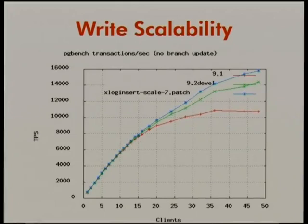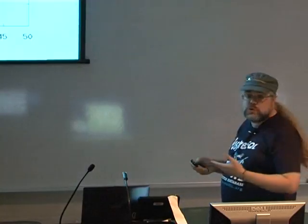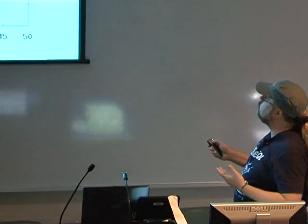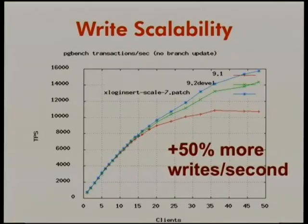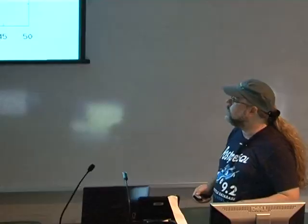So this was a graph done by Heikki of various patches that we worked on for improving stuff. And this blue line is what we ended up with for 9.2. The red line is, again, 9.1 here. So you can see, again, on faster servers, this one a 32-core machine, we can now get a much higher degree of concurrent writes. Actually, as much as 50% more writes per second in terms of throughput for single row writes of databases.